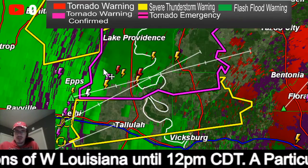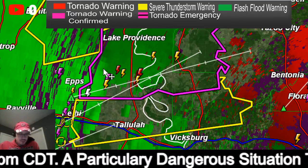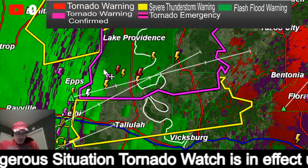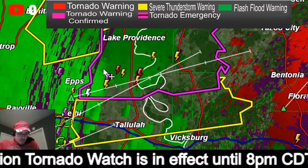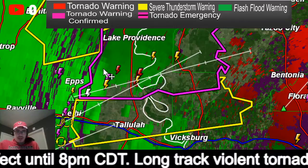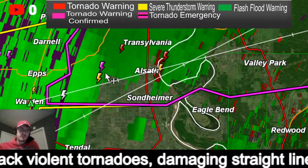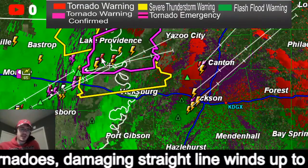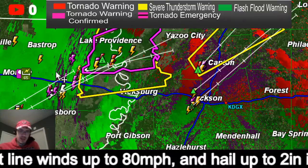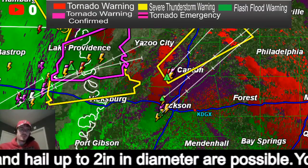The Storm Prediction Center stayed with a moderate risk. And the only reason why they haven't issued a high risk is because of the fact that supercells have not developed yet. Now, a new update will be coming in about 2.5 hours.